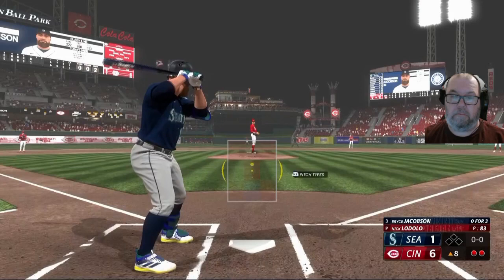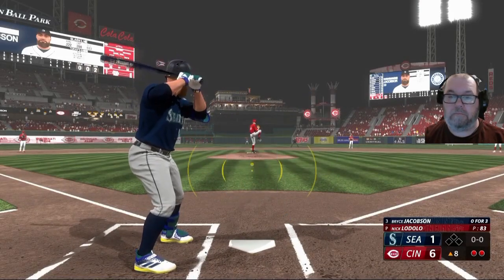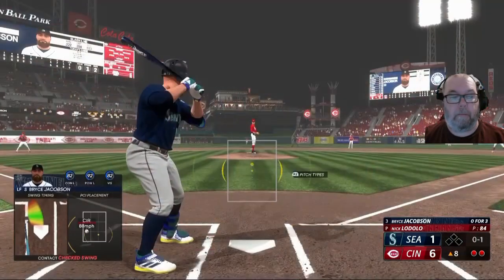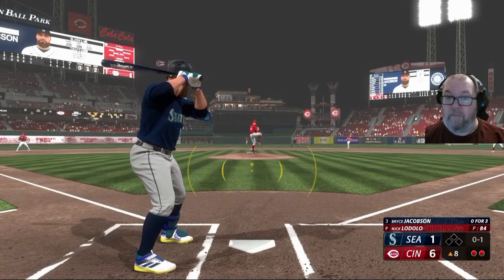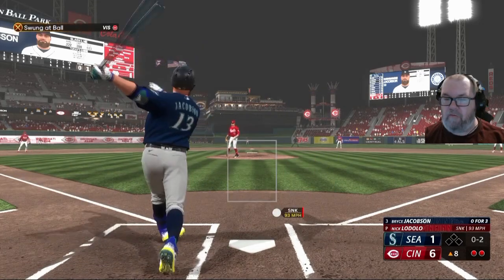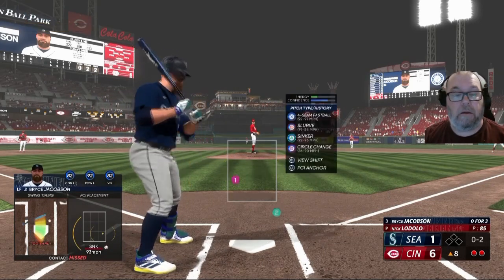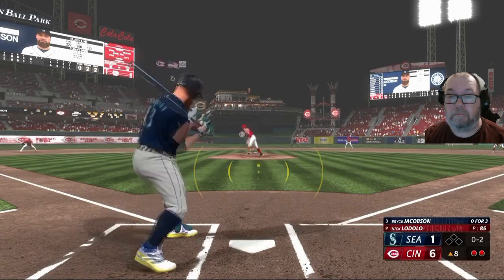Now it's the switch hitting outfielder, Bryce Jacobson. He swings and misses at the first pitch, 0-1. So if it would have let me actually finish my swing, which it should have because I was on the button the whole time, late sink on that fastball. Probably could have got something. And then by the time he gets in the hitting zone, hard to get the barrel to it.